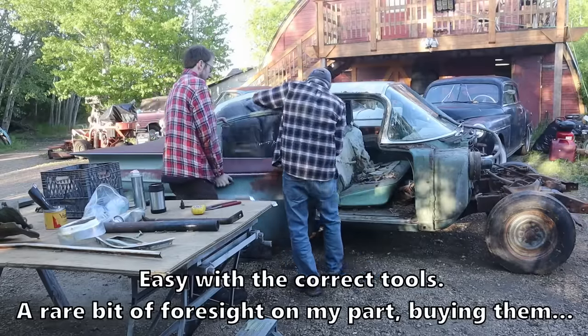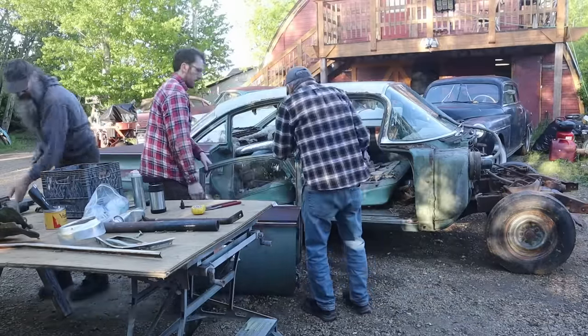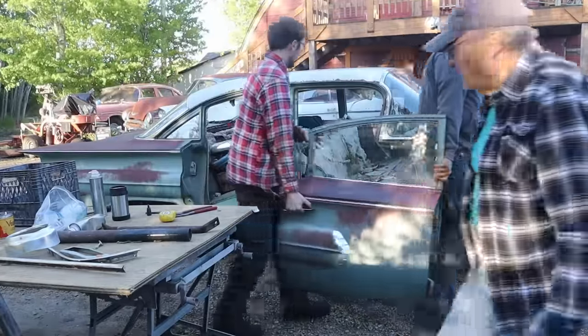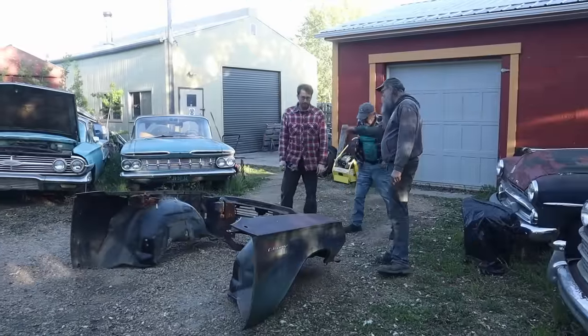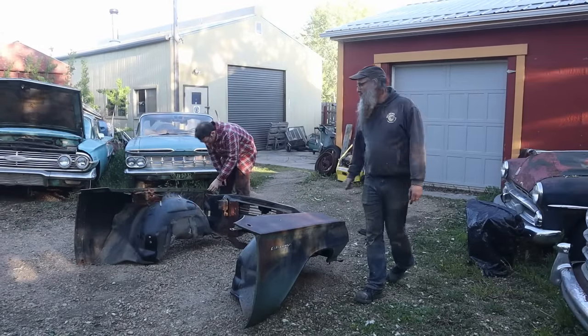Got it. Okay, drop her down, put her down, yep. Nice, nice. That's happened. I gotta find something to put all those bolts in. Oh, don't we have a dish, anyone? Okay. No, we'll be using that one. Yeah. I just want the sheet metal fenders. Yeah. They're so nice.